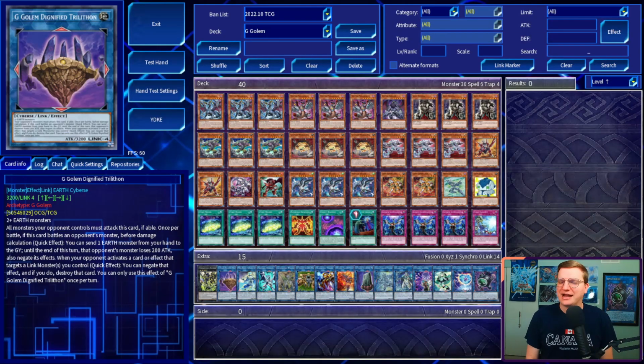So here's the list. I gotta say, the Bystials have made deck building a hell of a lot easier. I don't even really have to think for about a quarter of the deck list anymore. As always, I'll give you a background about the archetype, a little bit of a discussion about what I hope the deck can do, and of course, the card by card.